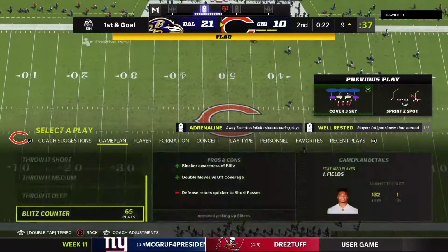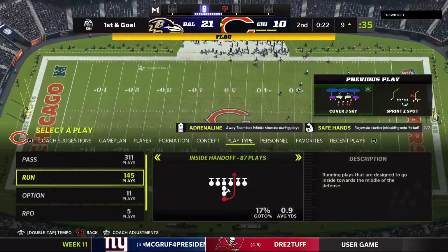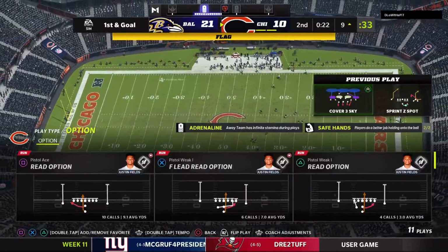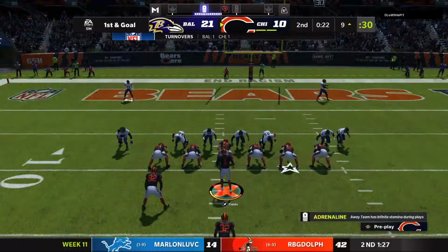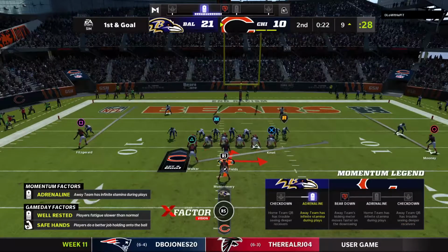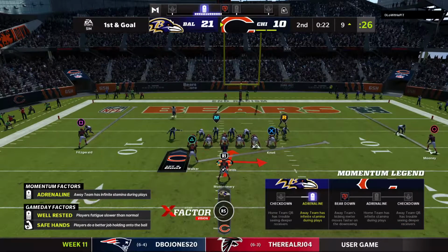So the hand got inside the face mask that time. Looked like a pretty easy call. And it was, and we saw this in their loss last week. Penalties at inopportune times that led to their demise. So now after the face mask penalty, here's 1st and goal.